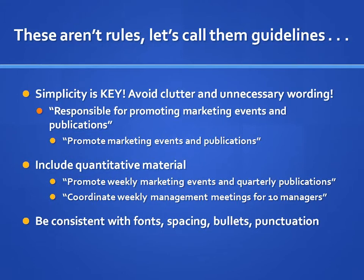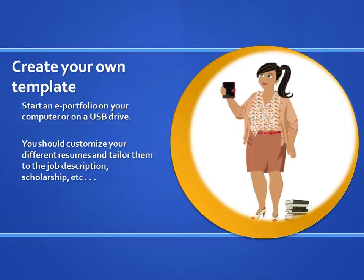Be consistent with fonts, spacing, bullets, and punctuation. If you're going to stick to bullets, stick to bullets. Dashes, stick to dashes. Fonts, if you're going to italicize, make sure it's standard throughout. Bolding, make sure it's consistent throughout. I say punctuation because sometimes when the resume writer is writing their sentences, sometimes they'll leave periods at the end of their descriptions, and sometimes they'll leave them off. So just pick one or the other when writing.